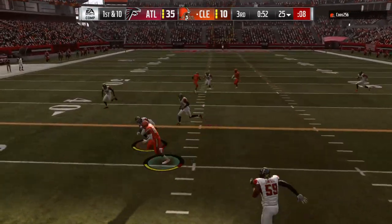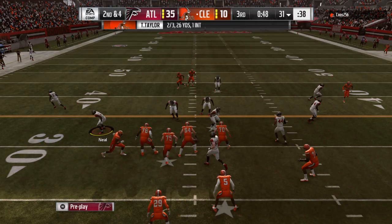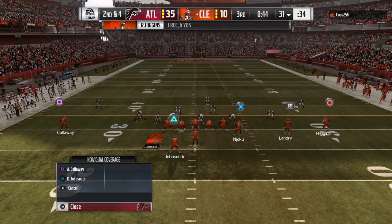Trying to shake off the interception from the last drive. He'll look to throw. And they'll take him down at the 31-yard line. A gain of 6 there on first.